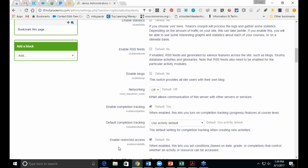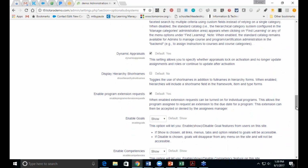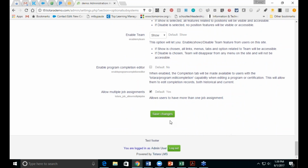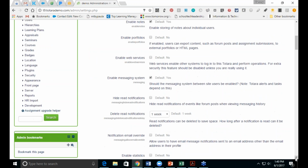Enable restricted access. Okay, so in order to restrict access to things, I'm surprised the default is no for the site, but that has to be enabled at the site level. And then I believe we also have to enable it at the course level. And then we can restrict whether or not they see that certificate based on if they did what we set up, which is what I recommend.